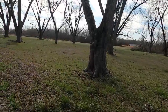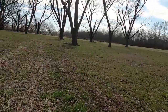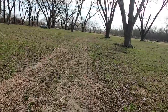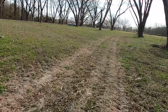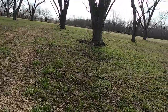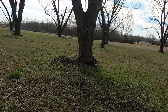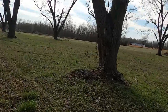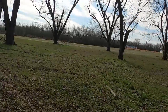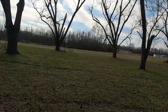The pecan trees did not produce this past year. Year before last, in 2020, we had a bumper crop. But this year, my trees did not produce hardly any. And I know of some other small pecan orchards that theirs didn't produce this year either. So I guess there might be something to it, that pecan trees just produce every other year.